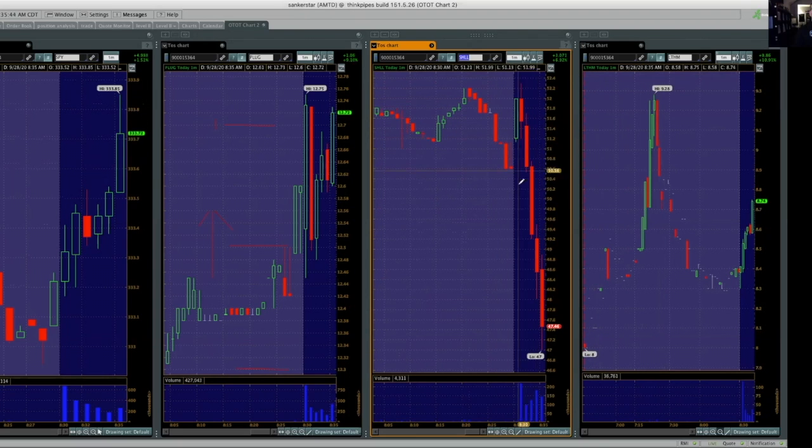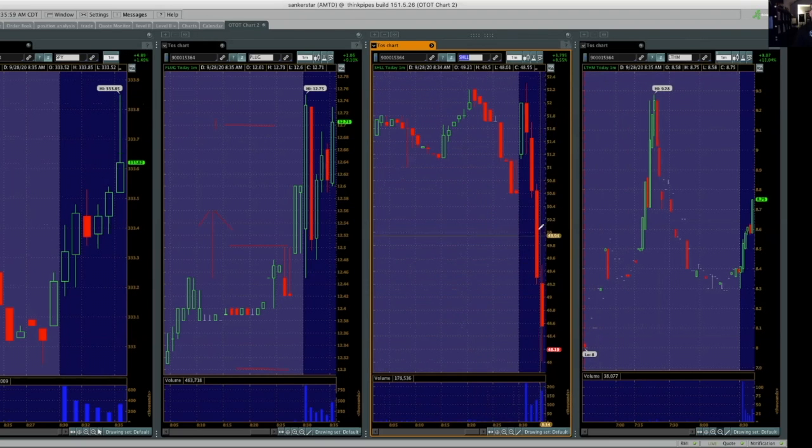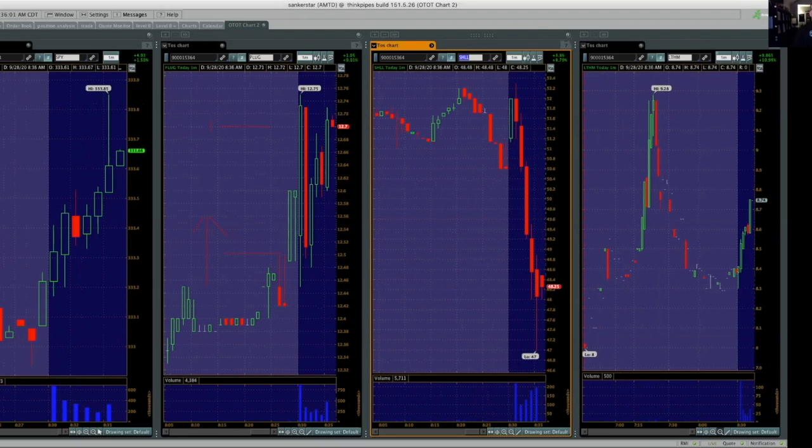I do have some of this in the book. So that's actually a pretty good entry if you want to go long. It's all the way down here, getting these nice dojis. You'd have to go with the 50-cent stop though. But even a 50-cent stop in here at 48, 48.50, 49, you're back out of the trade by 49.50 up in this range. You could even go a bigger stop than that.